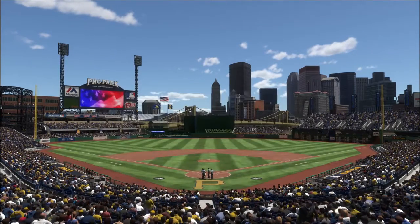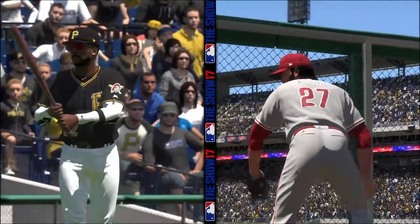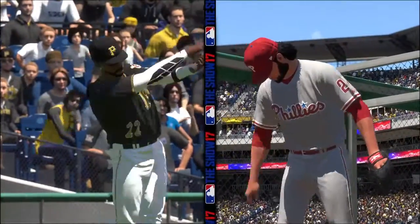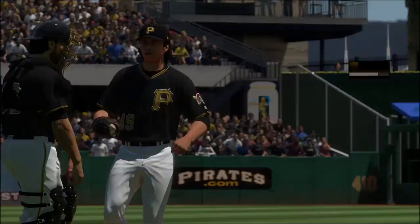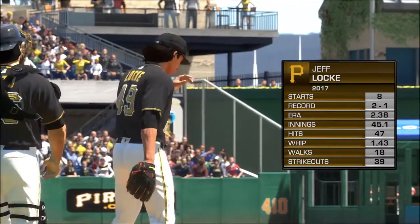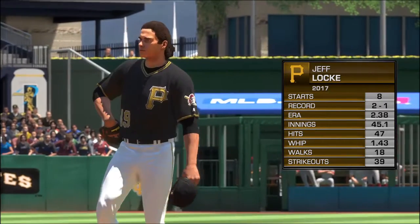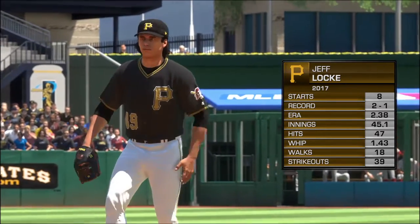And today, it is the Phillies and the Pittsburgh Pirates. Chris Nacho going on the mound for the Phillies today, and he will be opposed by Jeff Locke, who is 2-1, a 2.38 ERA in 8 games, 45 and a third innings, gave up 47 hits, 18 strikeouts, and 39 walks.